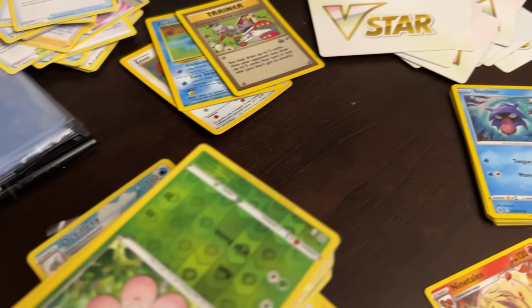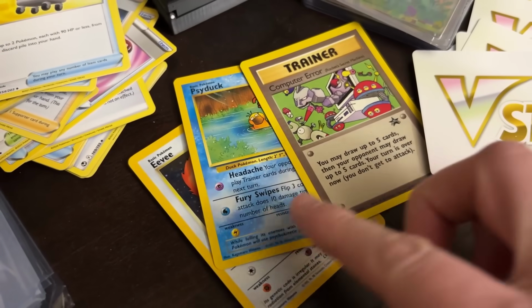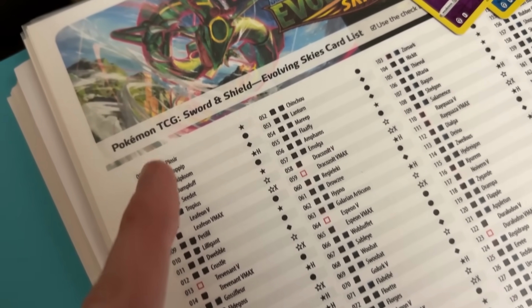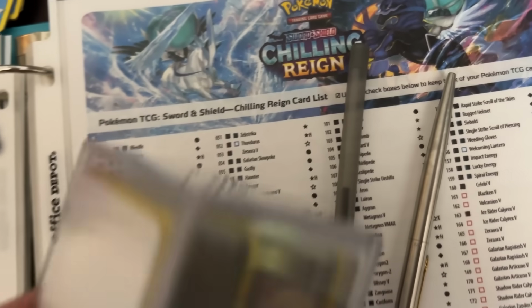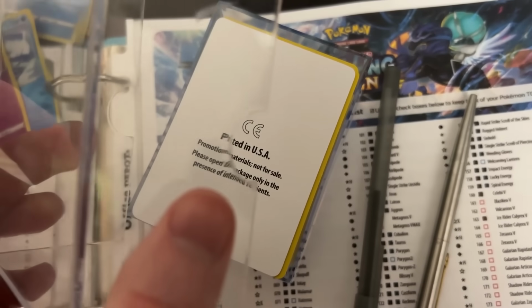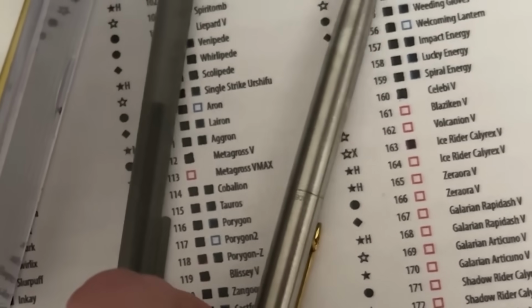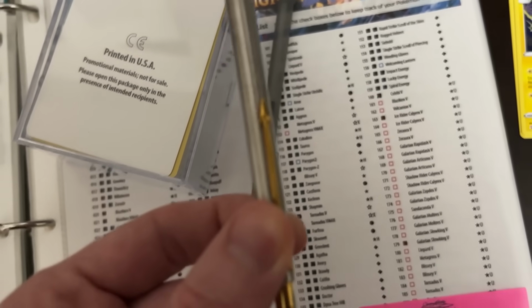So I see you were in the middle of some sorting. Yep. Right here. Oh, look at this. Got some vintage promos right here. Even had a checklist over here. Evolving Skies checklist. Chilling Reign right here. What do we got inside of here? League promos. Ooh. Is this pen included? Unfortunately, no. I came all the way here and I can't have the pen.